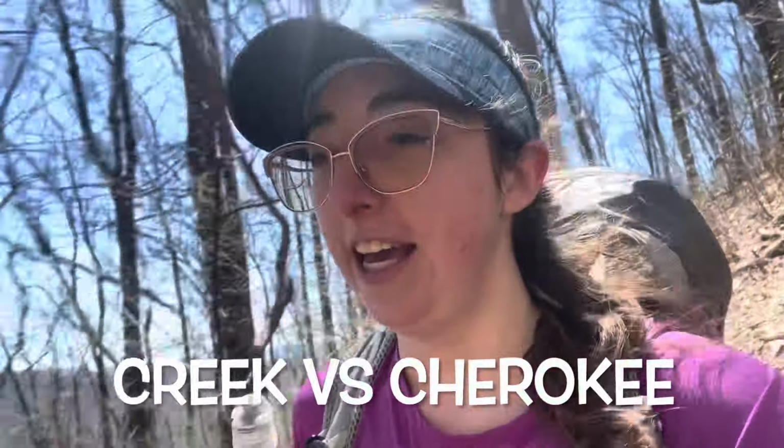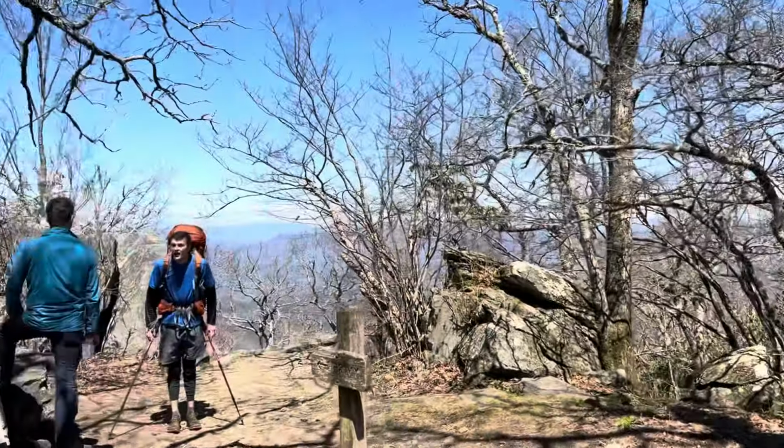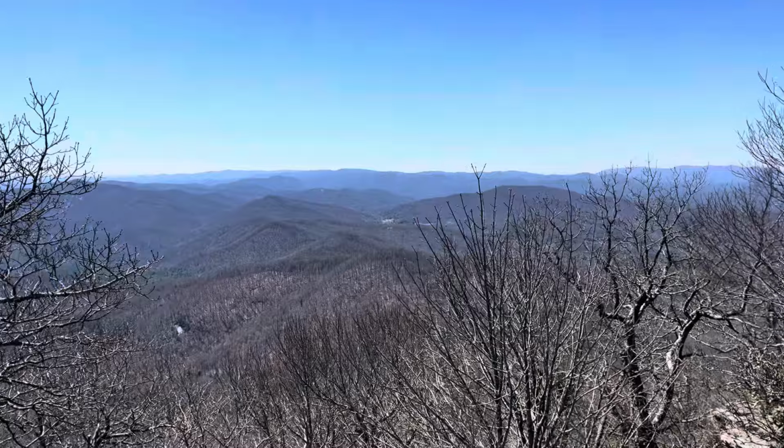Hiking up to Blood Mountain. Apparently, there was a big battle there between the Indians, and it was such a big battle that they named the mountain Blood Mountain, and right next to it is Slaughter Mountain. We made it up Blood Mountain! Barely! Woo. Wow.